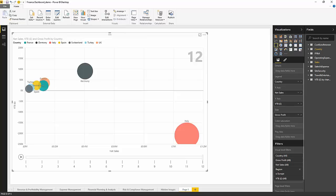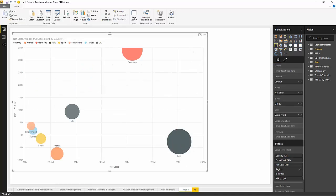So you can see here I've got a scatter chart. I'm plotting my net sales on the x-axis and my variation to budget on the y-axis. I've chosen all the countries in Europe for which I've got data, and I've also set the size of the bubble to be equal to the gross profit. So it's a very rich visual showing what my sales are like, what my net profit is like, what gross profit is like, and also how I'm doing against my budget.